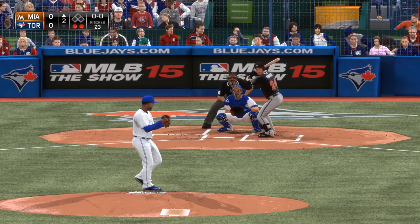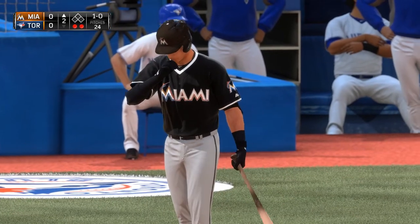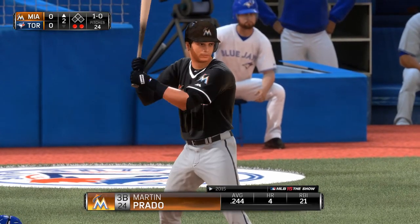Martin Prado now, as he takes a fastball off the plate for a ball, 1-0. He comes in with that average down in the .240s, 4 home runs and 21 driven in.